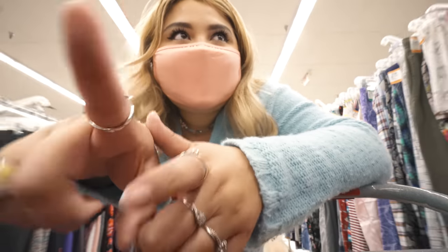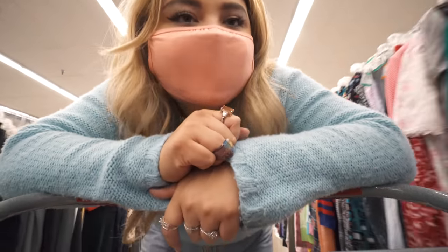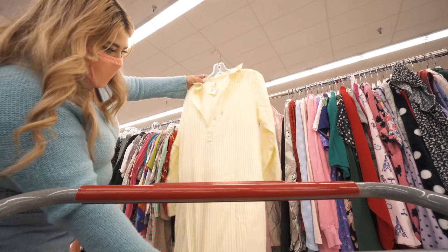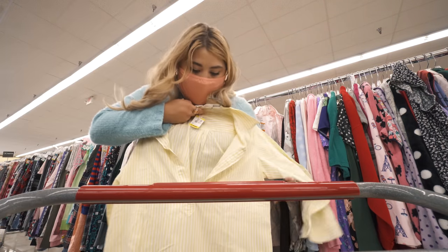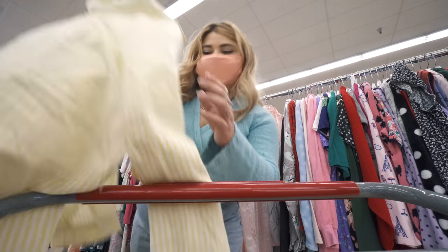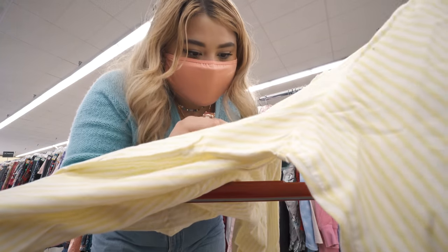I was looking for pajama sets, so we're here and checking it out. So I could picture this as a dress, but it's dirty. This would be a cute dress though. Why not? It's only $2.99. This should be able to come off.